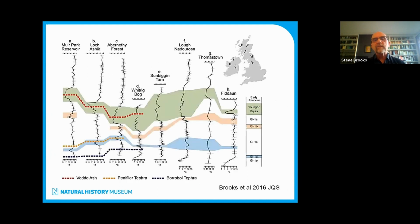So over the years, we built up a whole load of several other sites in Scotland, Northern England, and Ireland, and compared these with Wittrig bog and found very similar temperature evolution in the interstadial that we got at Wittrig bog. This led us to believe that the pattern of temperature development in the interstadial, which was different to the Greenland ice core, was actually a real local difference driven by local climate forces. I won't go into all the details of this figure, but you can see, roughly speaking, very similar temperature trends.